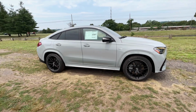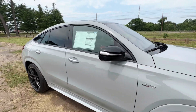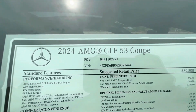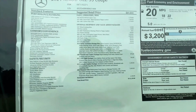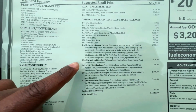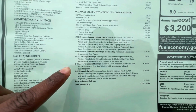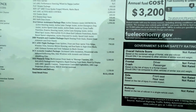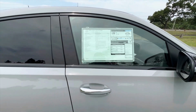Beautiful. Let's go up to the window sticker here. See how much this car costs you. 2024 AMG GLE 53 Coupe. Look at all the packages on there. Driver's Assistance Package, Warmth and Comfort Package, AMG Night Package, Acoustic Comfort Package, Pinnacle Trim. $112,000 later, but it's worth every penny.